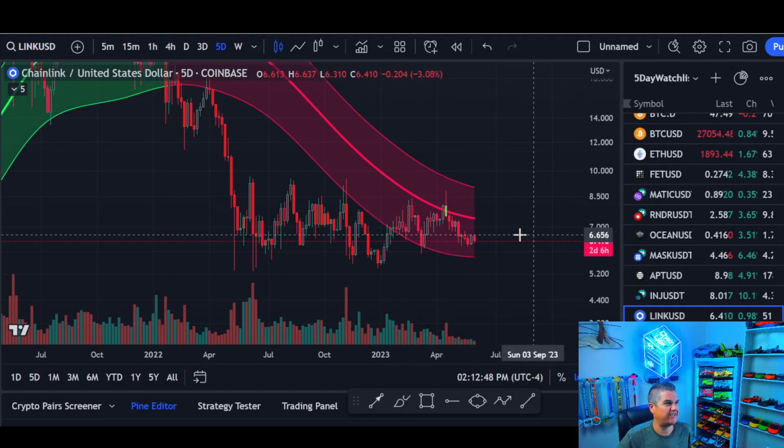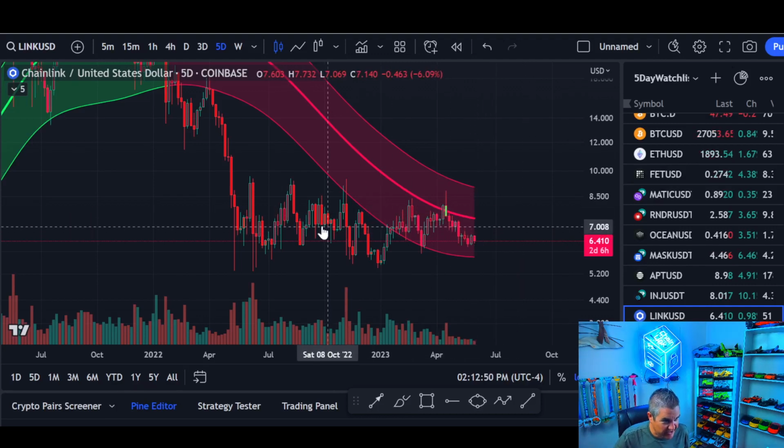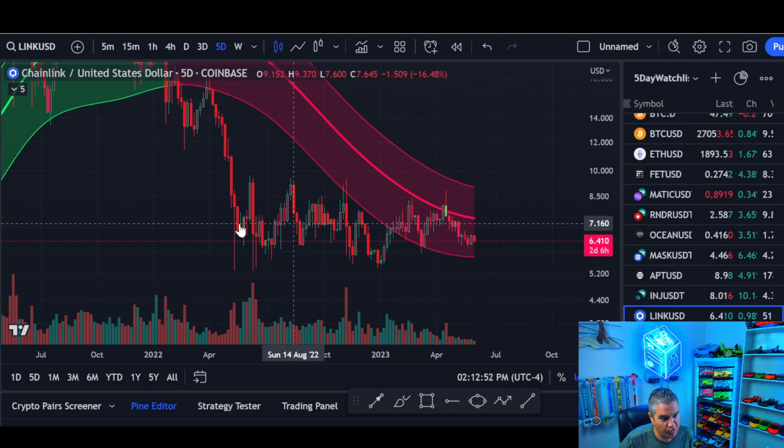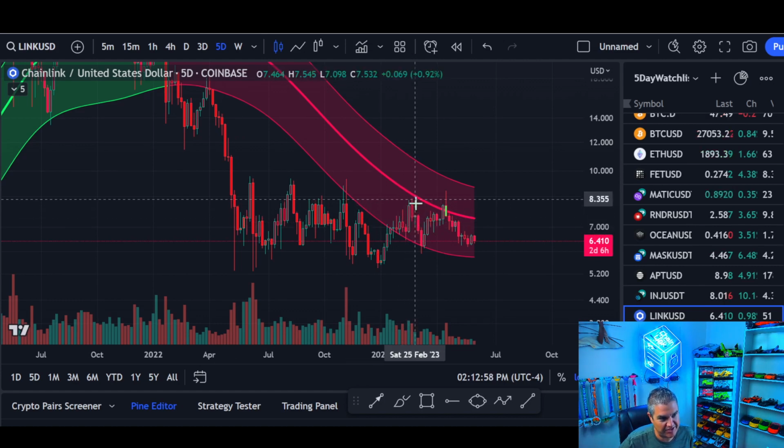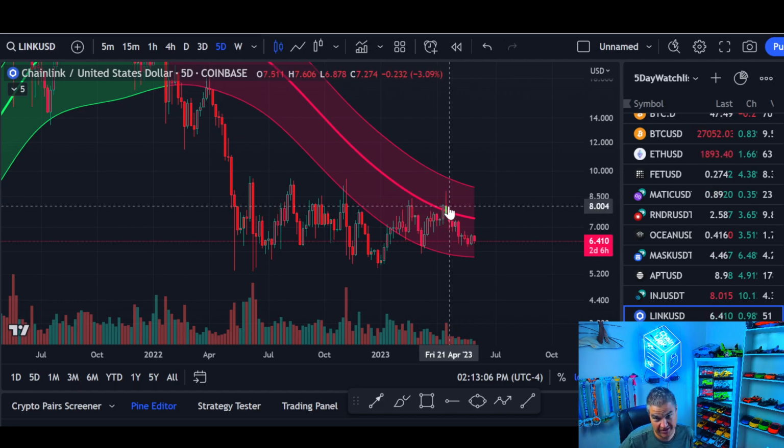Chainlink, 5-day Gaussian channel to kick us off here. We're looking at a sideways movement, I'm sure you're well aware of, for the past year or so. We've entered the 5-day Gaussian channel on the lower side here, right? We're below the median line. We've only had one green candle that started to turn bullish and it got shut down pretty quickly, right?